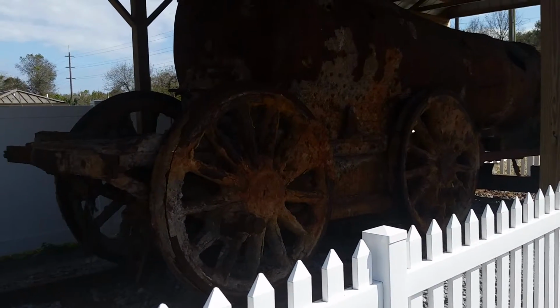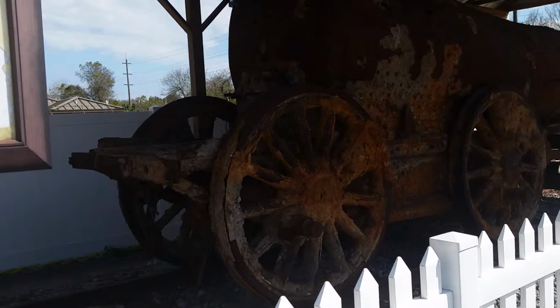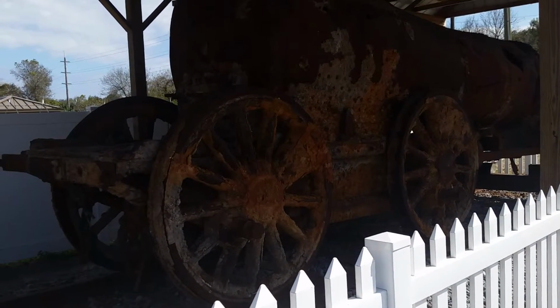I was driving through Mulberry and I happened to notice the Mulberry Phosphate Museum, which I've probably driven by before. But this is pretty cool.